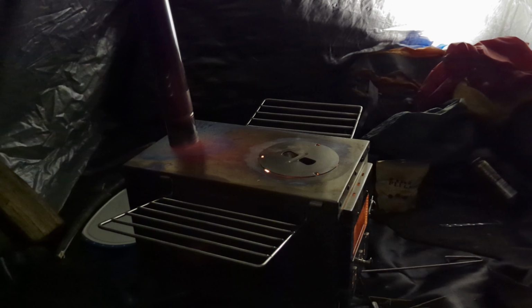Cheers. So it's about, what time do you think it is? Oh, you know what time. 7:52. It's about 7:52. We've had the stove going now for a couple hours. We're just relaxing for a bit. We've kind of tidied up the tent a bit.